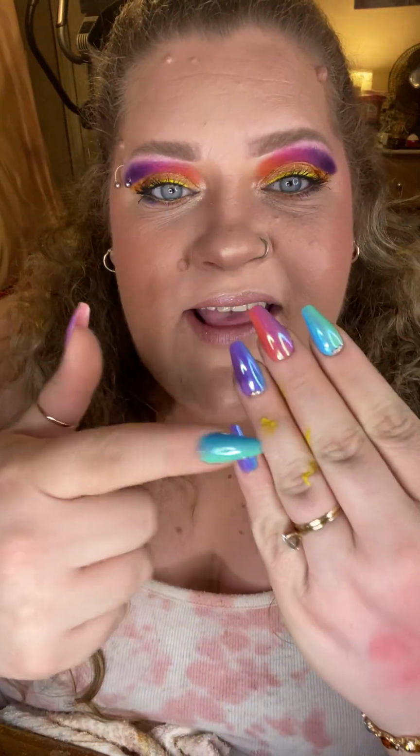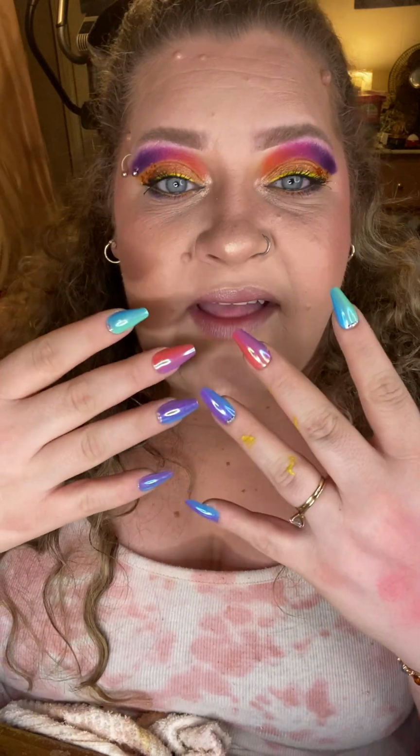There are no warped edges. There's no chipped paint. They're just all really nice. They're very symmetrical, very, very even. They fit my nail beds really well. They look so gorgeous on the hand. They're absolutely stunning. I cannot get over how much I love this set in particular. Now you can get these.